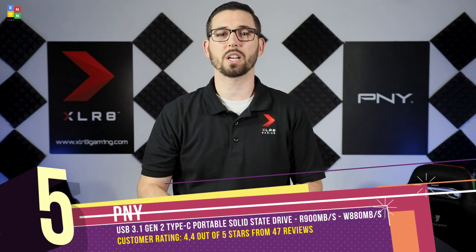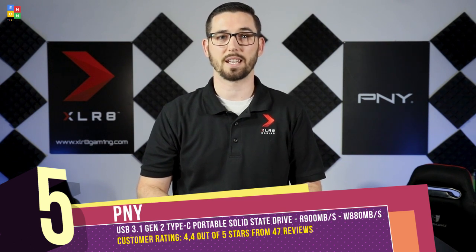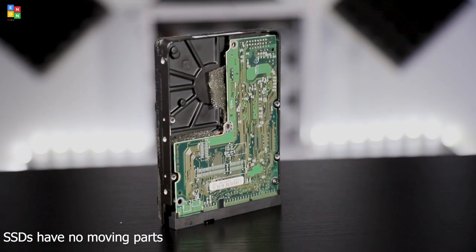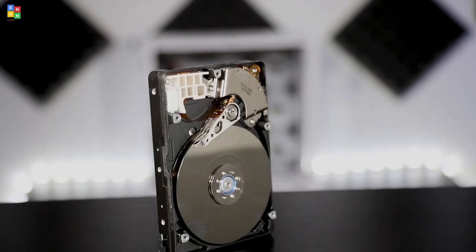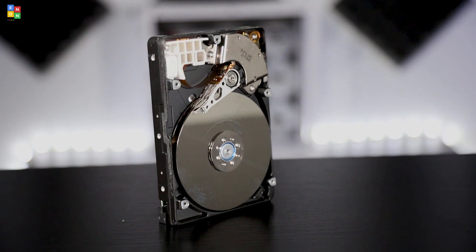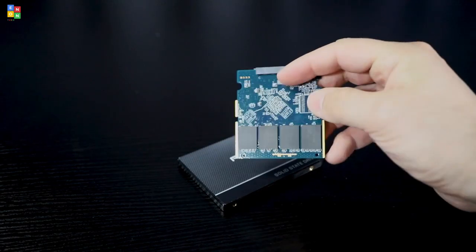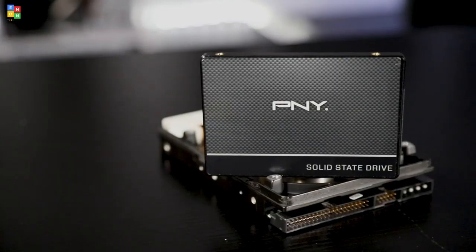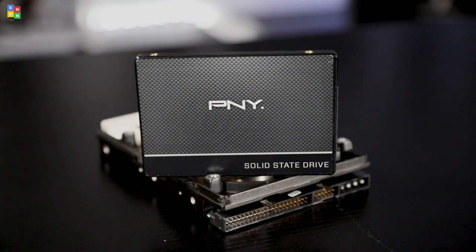Today, we're gonna give you 5 reasons why you should consider upgrading your HDD drive to a PNY SSD. If you're in the market for a new desktop or laptop, you should consider a system with an SSD versus an HDD, and here's why. An HDD has more points of failure due to it having moving parts and is more susceptible to issues due to shock and vibration. SSDs utilize flash memory to store data, which provides better performance and reliability over an HDD.